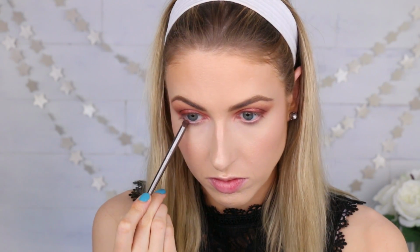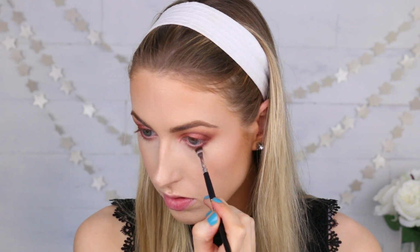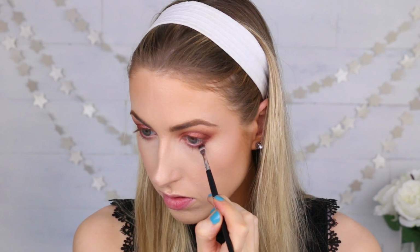For underneath the lash line, to kind of smoke it out a bit, I started with Sauced and applied it all the way along, and then I took En Fuego and I applied that just to the outer third of the lower lash line to create a little bit more dimension, and I used a really thin flat tip brush for that. Then of course, add a mascara before continuing on with this look.